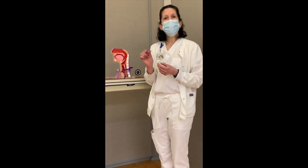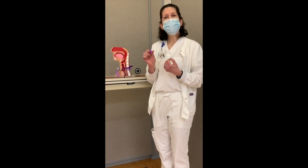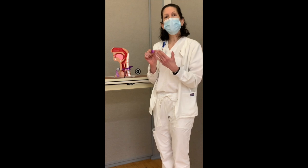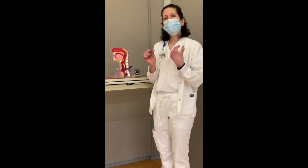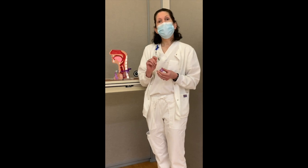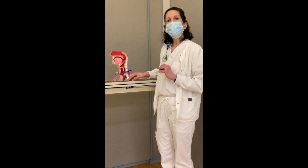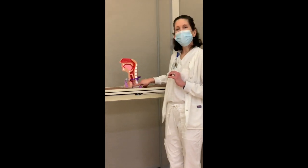The Passy-Muir speaking valve is a one-way valve which opens for inhalation and closes on exhalation. That drives the air around the outside of the tracheostomy tube through the vocal cords and allows the patient to produce speech. Now, since we want air to move around the tracheostomy tube, it's very important that if it is a cuffed tube, this cuff is deflated when the speaking valve is worn.